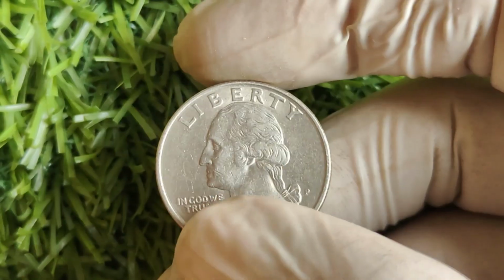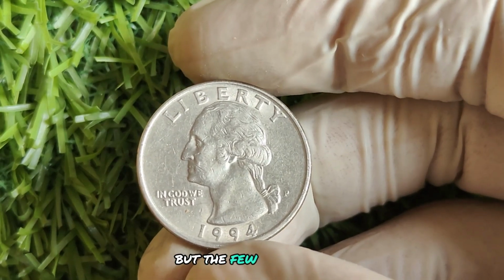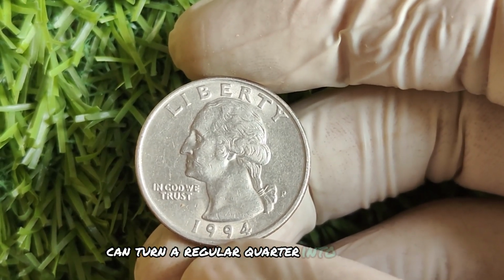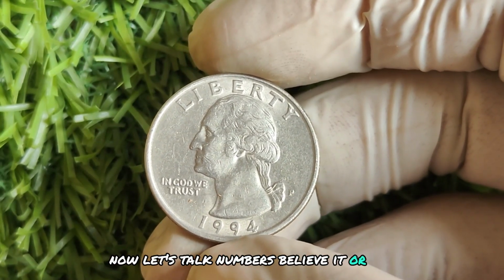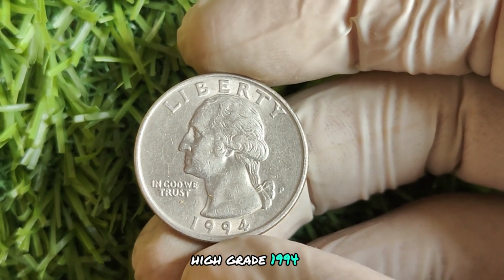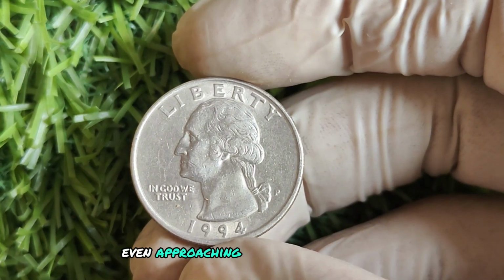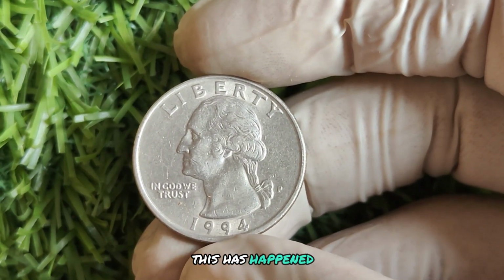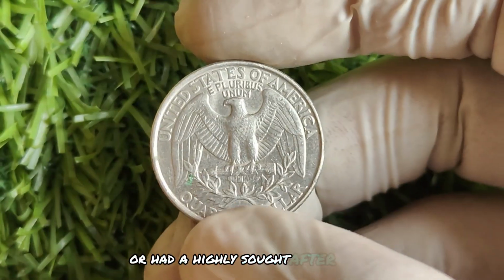And yes, these high-quality and error coins are incredibly rare, but the few that exist can turn a regular quarter into a small fortune. Now let's talk numbers. Believe it or not, in recent years, rare high-grade 1994 P quarters have been sold at auctions for thousands, even approaching the $1 million mark. This has happened when a coin was graded at the absolute highest levels or had a highly sought-after error.